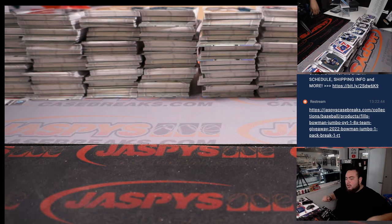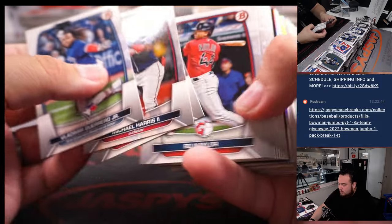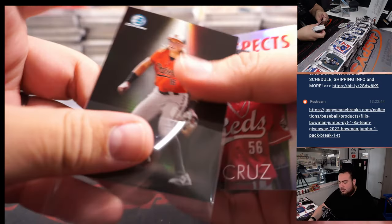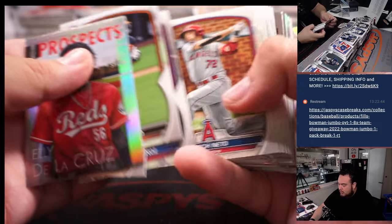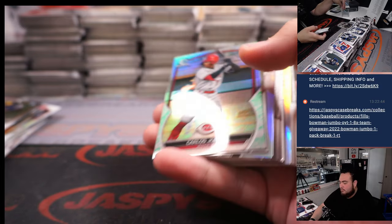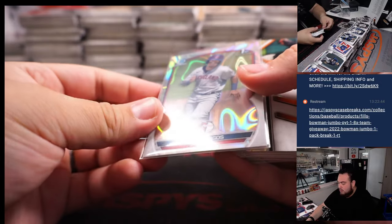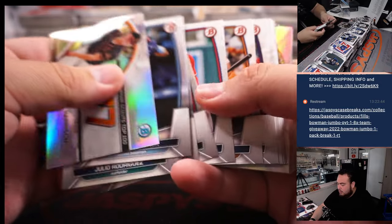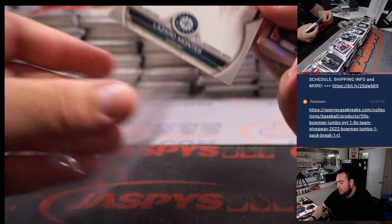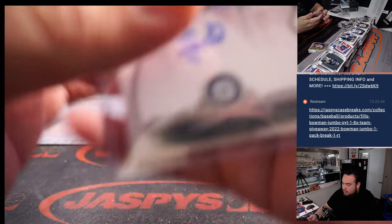All right, guys, cool. So there's the next four right here, guys. Good luck. Here we go. Nice Jackson Holiday there. I heard he got promoted to a better minor league, right? George Burgos to $3.99. And Lazaro Montes. Nice one there to $2.99 Speckle autograph for the Mariners.